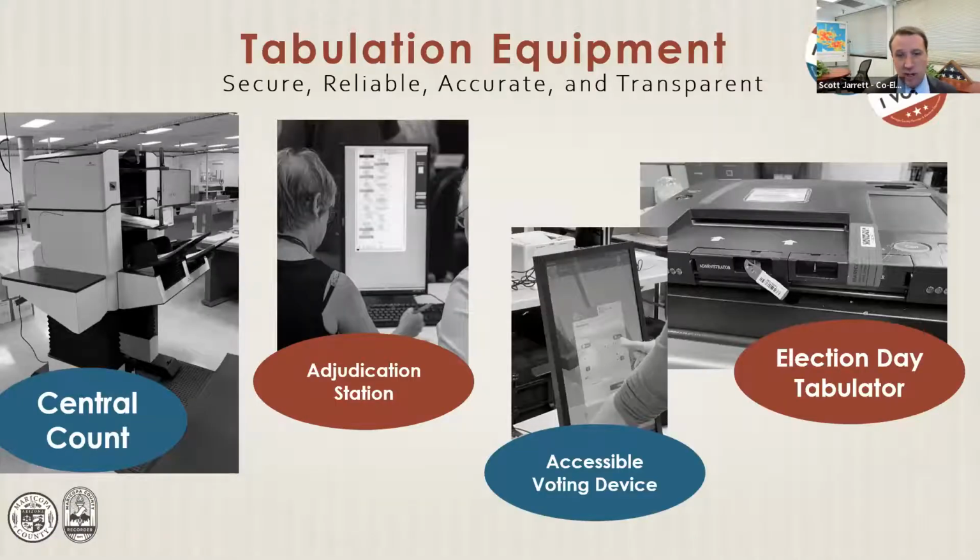So these are some of those tabulators. Now I mentioned a slightly different process, but really all of our equipment is from the same manufacturer and all of it goes through federal certification as well as state certification before we're able to use it according to state law. And that federal certification process is a very robust set of tests related to security, reliability, and accuracy. One of the requirements is that they test millions and millions of ovals when they're doing their accuracy test, and that equipment cannot fail more than one of those ovals.